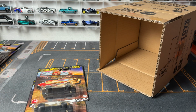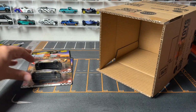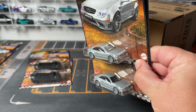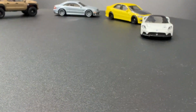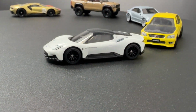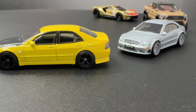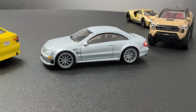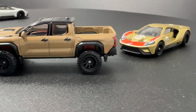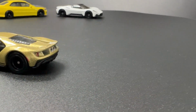So let's talk in the comments. Let me know what your favorite out of this mix is. This is a really nice version of the Ford GT. We got the Mercedes. Always nice to have a new silver Mercedes. The TRD Pro, Toyota Tacoma. Again, I think that one's going to be popular. The Maserati. Very nice. Just a nicely done, beautiful casting. And the custom Altezza. Show some love to the Altezza, right? So let me know in the comments. Let me know what your favorite out of this 2025 Boulevard C case is.